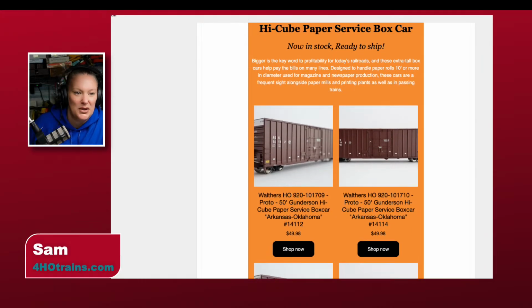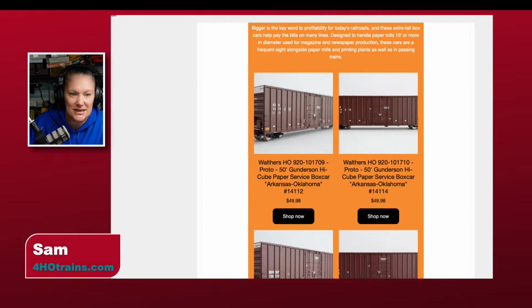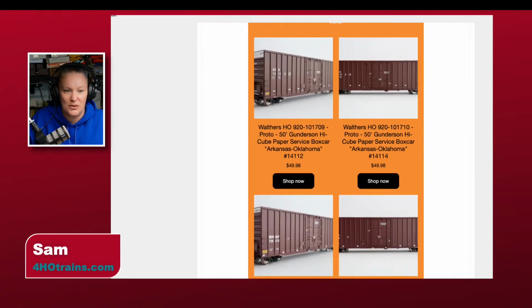It says bigger is the keyword to profitability for today's railroads. These extra tall boxcars help pay the bills on many lines, designed to handle paper rolls of 10 feet or more in diameter, used for magazine and newspaper production. These cars are a frequent sight along paper mills and printing plants, as well as in passing trains. So you can get yours today.